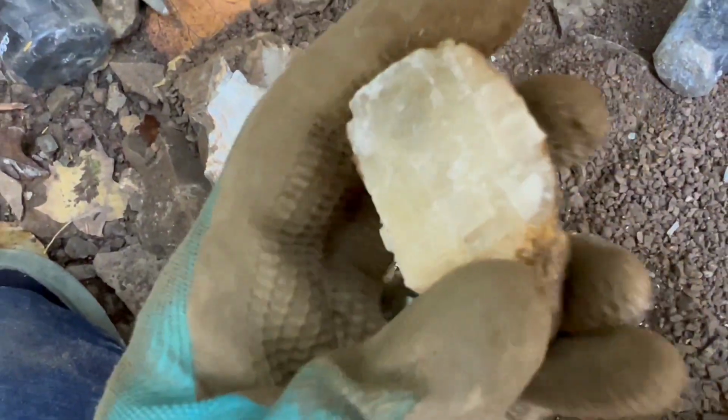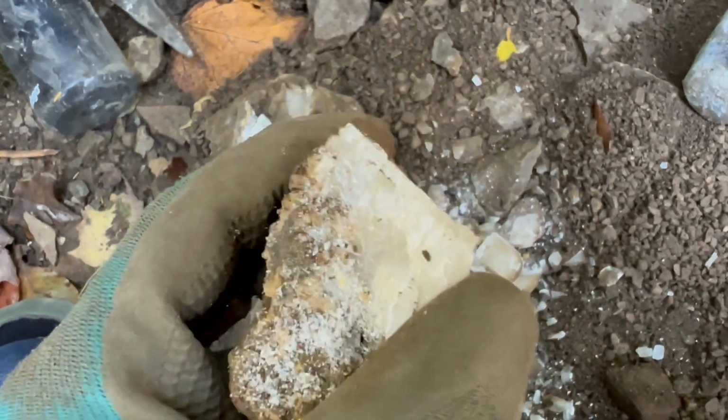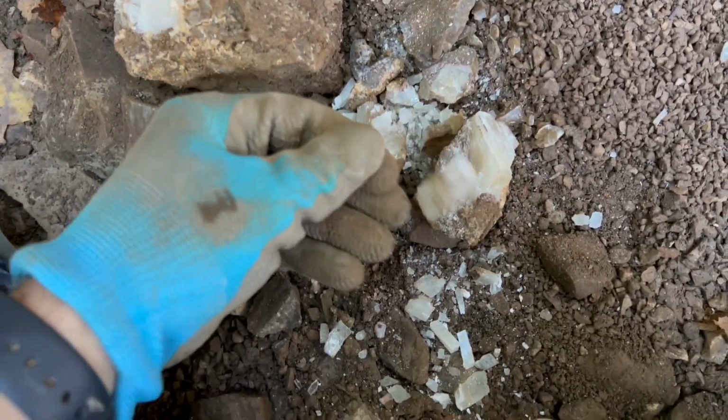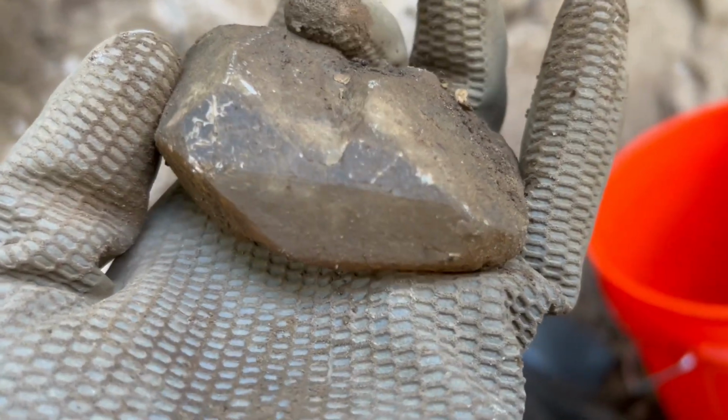Gave it a couple taps with the hammer there, just to show you. Big old hunk of calcite. All right, I'll keep this one. I'm not gonna keep that. Keep this one. Focus for me there, thank you.